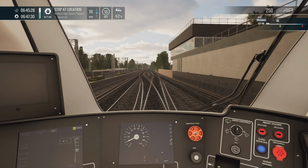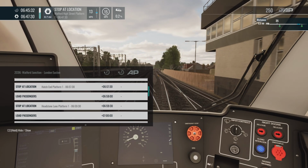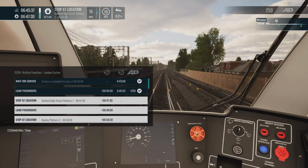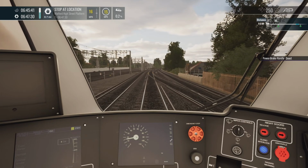So on this run, we'll be calling at Watford High Street, Bushey, Carpenders Park, Hatch End, Headstone Lane and Harrow and Wealdstone. So obviously the top 5-6 stations are all brand new to the game and to this route, and then from Harrow down to Queen's Park we've seen before.